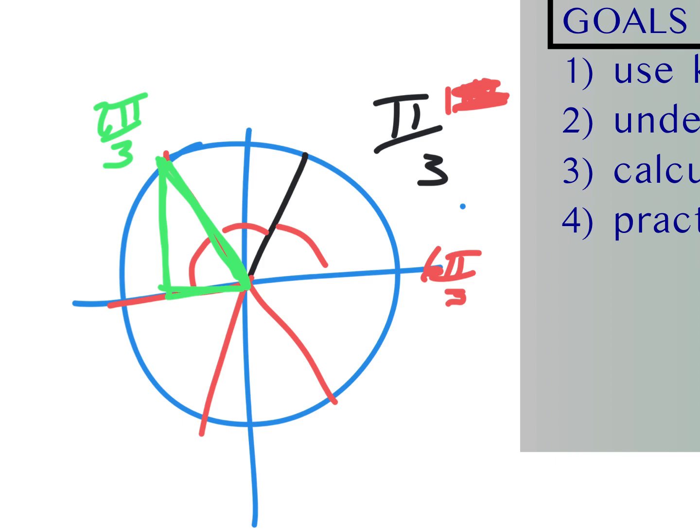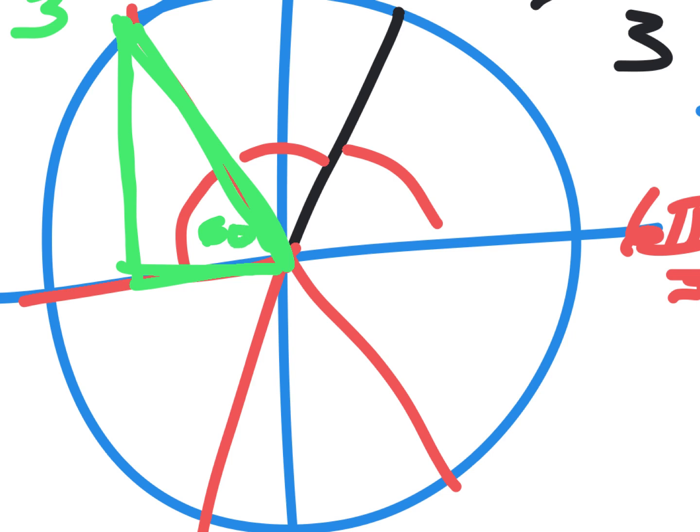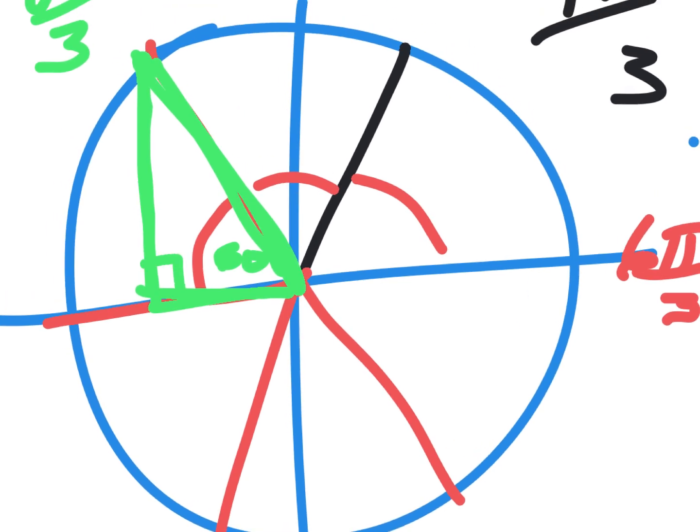Which one is it? 30, 60, good. And isn't this a 60? And then isn't this the 90? And then this has to be the 30. And then I've tried to train you that you go across from the 30, and you make that a 1. And then it's 1, 2 is the hypotenuse, and the square root of 3. But wait, Mr. Server, you said it was the unit circle. You're right, so we need to scale this down.